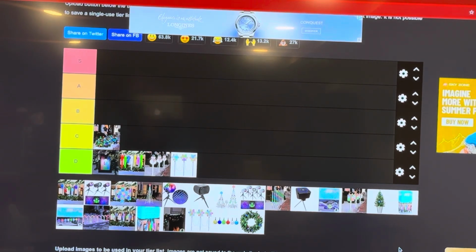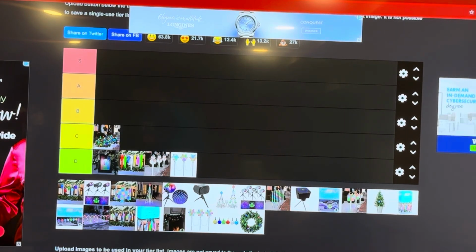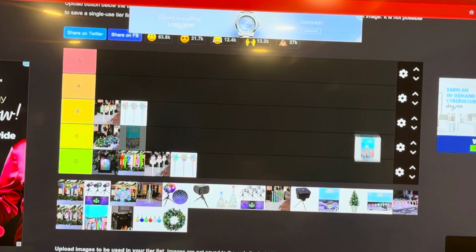But without further delay, let's go into the next tier. So I believe the next tier is going to consist of a few items, but we'll explain in a little bit why I feel like they should be in this tier. So that's going to be the other 3 pathway sets, like the gifts and the snowflake set, as well as the dancing icicles, believe it or not. But we'll get into why we think they are B tier. Oh, they're right here. I was trying to find them for a second, but there we go.